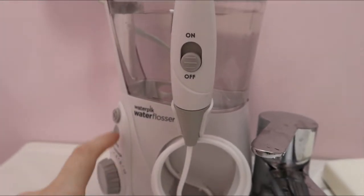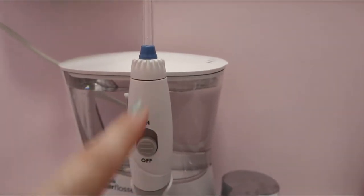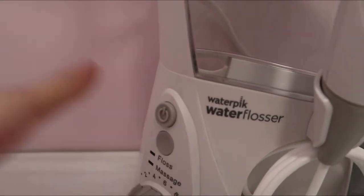To warm myself up, I melted four gingins in some boiled water. Four was too many, but it's still nice. It's warming me up. It's making me feel all warm inside. Life lesson: if you're using one of these Waterpik water flossers, make sure that this part is switched to off before you turn it on here. Otherwise, you could get splashed.